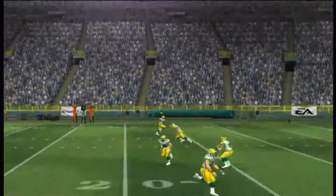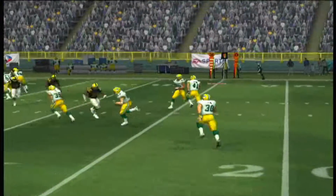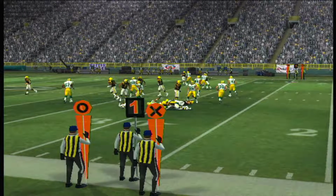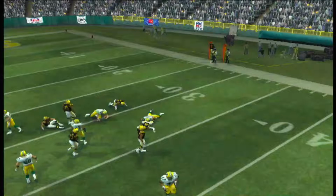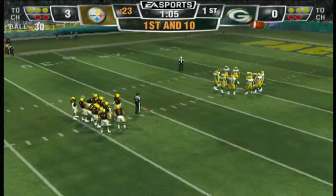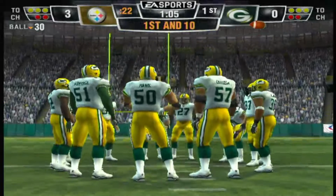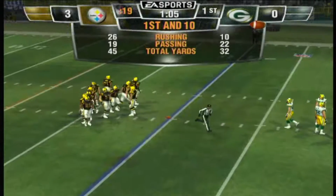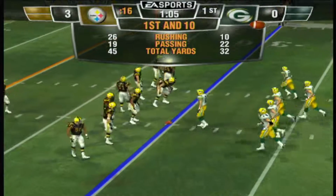Short kick. They're going to get good field position out of this. Nelson takes the kick at the 15. Kickoff return, 14 yards. Nelson on the return. First down, 10 to go. On the 30-yard line.